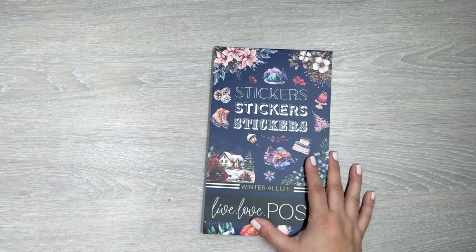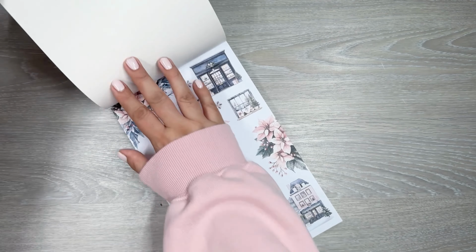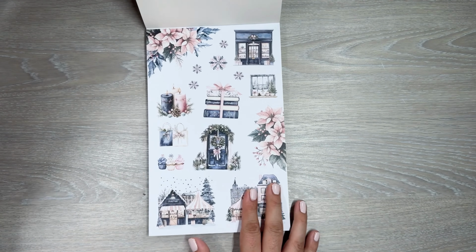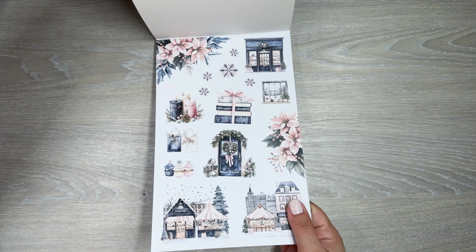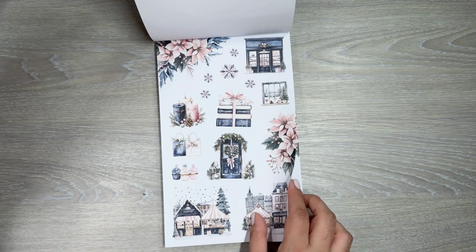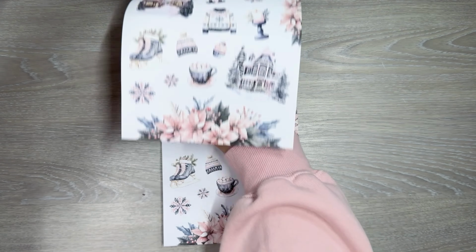So let's flip through. We'll do Winter Allure first. All right, so can't wait to see these. Oh, this is perfect. I love the blues. So you have like little town scenes here, some pretty florals, and you get 2 sheets of that design. Here's the next one that coordinates.